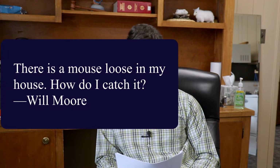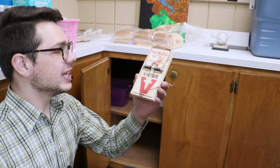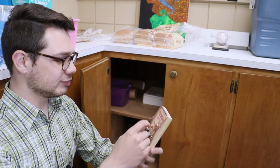Will Moore says, there's a mouse loose in my house. How do I catch it? Well, Will, what you're going to have to do is set a mouse trap, and I'll show you how to do that now. Well, I know this mouse been getting in my cabinet here, so this is where I'm going to set the trap. You should probably get you the biggest trap you can find, because you never know how big the mouse is going to be. So I got this one here at the Walmart.